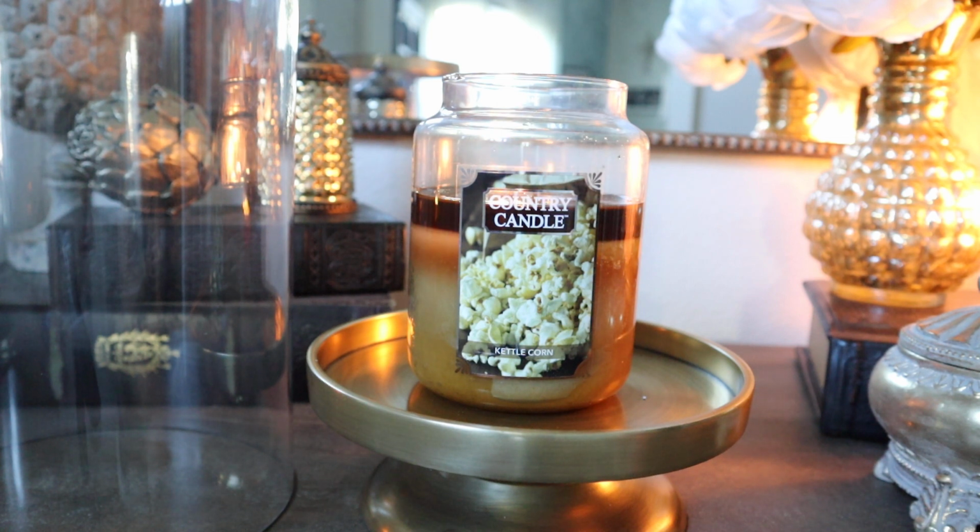I've already talked a little bit about this in the Country Candy Apple review, but I feel like I have to eat my words a little bit when it comes to Country Candles, because in the past, I think they were very light in terms of strength of throw. Great fragrances. I've never had any beef with the fragrances themselves from Country Candle. My main beef is that, one, it's paraffin wax, and I don't really love that. And two, the strength and throw just wasn't there.